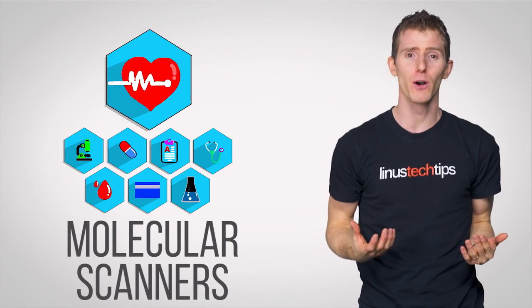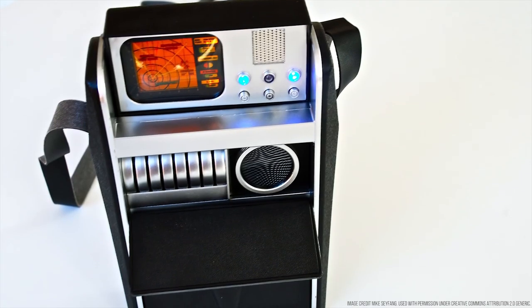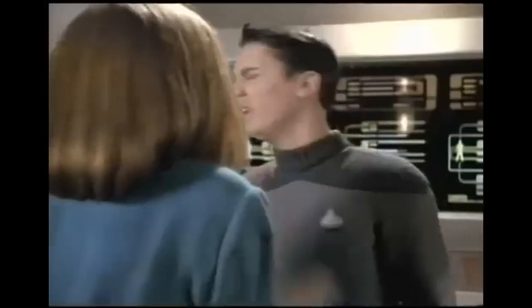Scanners for smartphones are making their way to an iPhone near you. Shut up, Wesley. But what the heck is a molecular scanner? Is it like one of those tricorder things that Mr. Data used in Star Trek? Well, actually, yes. Shut up, Wesley.